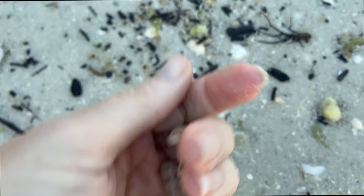Oh, it's such a pretty day. Okay, so at this point it is 9:22 in the morning. I've been out here for almost 2.5 hours having myself a good old time. Even when it's not shells all over the place, I still really, really love the beach.